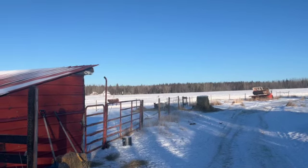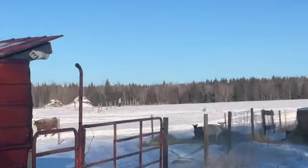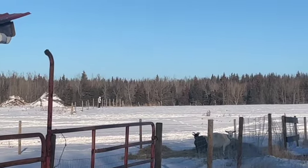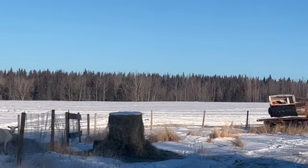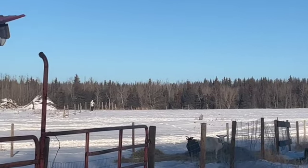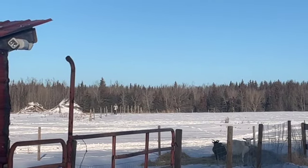Today's excitement. It's still minus 32 or something. There's my husband out there calling coyotes because I had one in the pasture here, and that's too close for comfort with all my birds. I'm sure the coyotes are getting hungry because it's cold, but I don't like them.